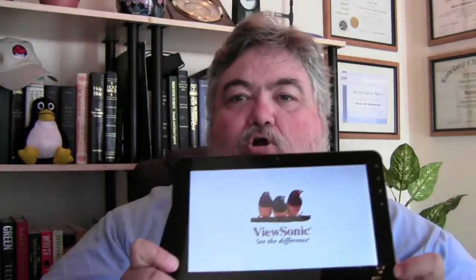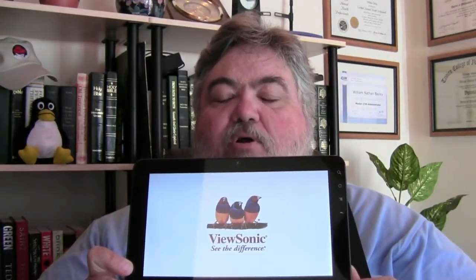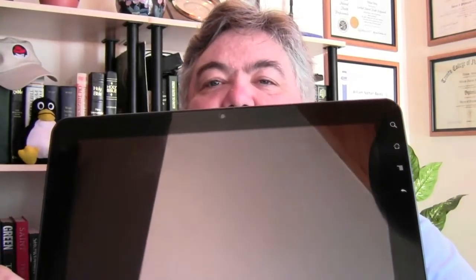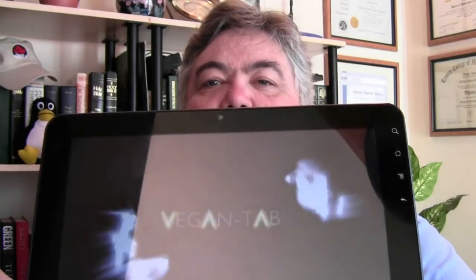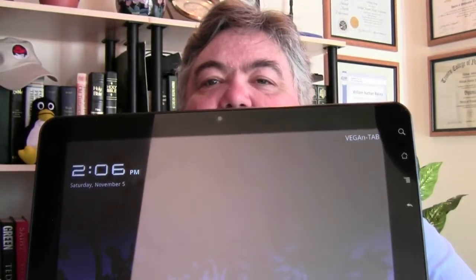Now, there's the ViewSonic Birds. See if I can get it situated here where you can see it easily. There's the ViewSonic Birds, but now notice what happens. See how it goes to this particular screen here? I'm going to try to zoom in a little bit. GTab Devs. That's the hacked version of the operating system. And then there is the screen that shows it's Vegan Tab that's booting. And it's got a very flashy screen that comes up there. And then boom, you're finally into the actual operating system. I'm going to slide the slider there. And then there you have it. So see, it booted very nice and quick.